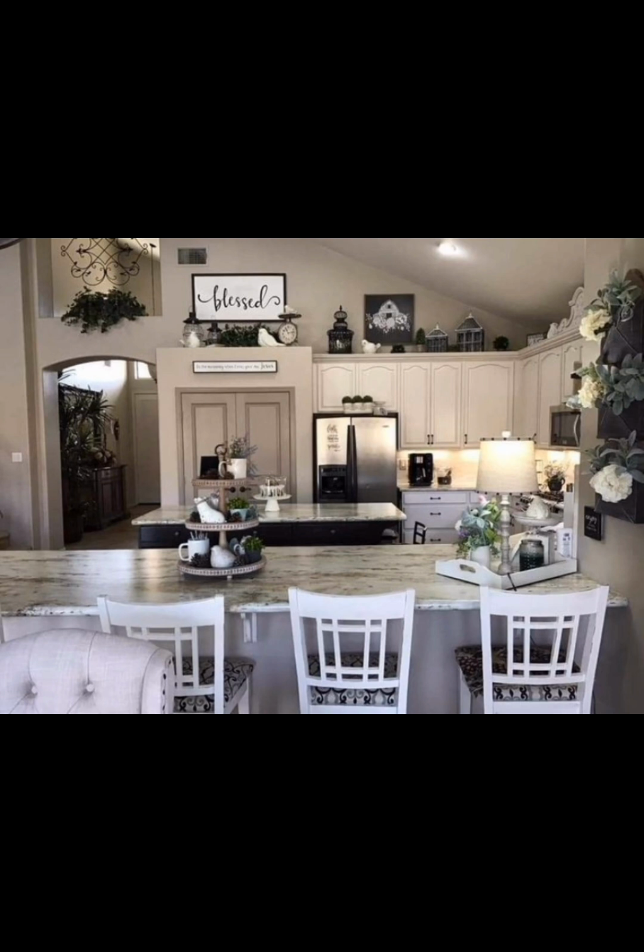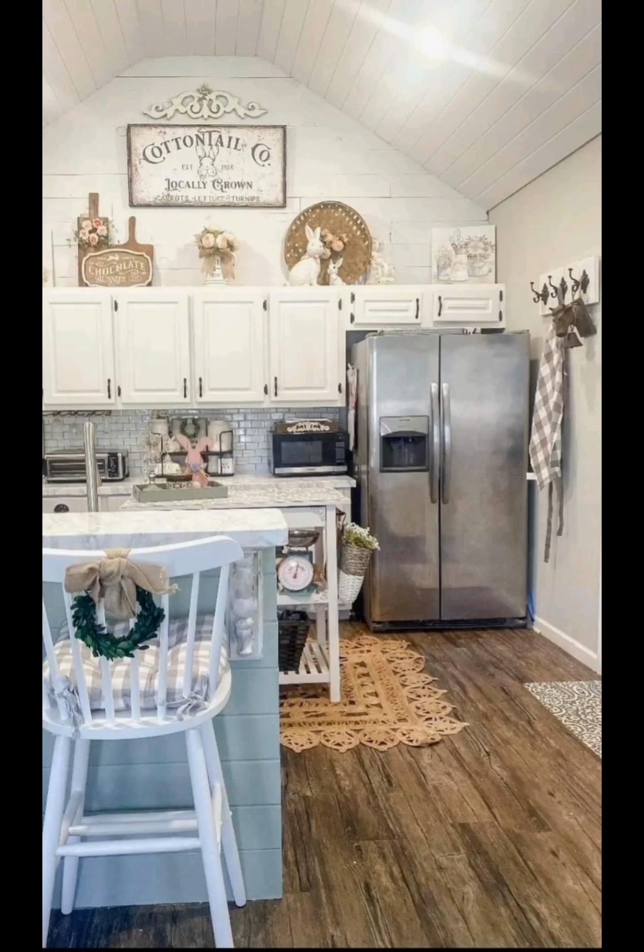Hunt for vintage or antique items to display above your cabinets. Add a touch of nostalgia to your kitchen.